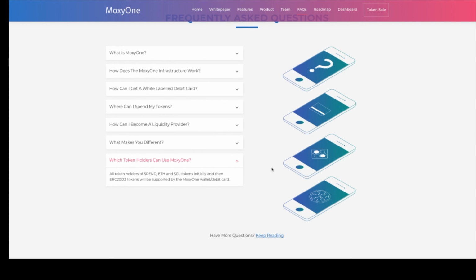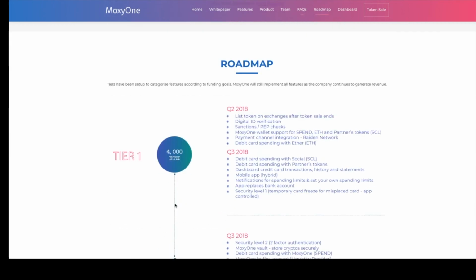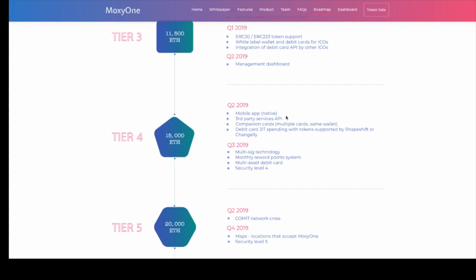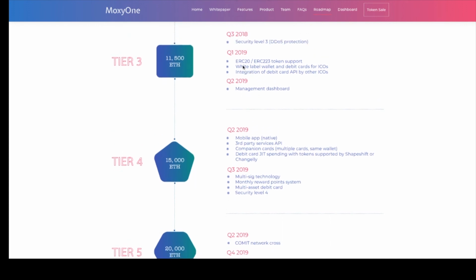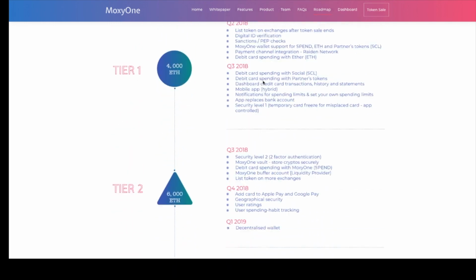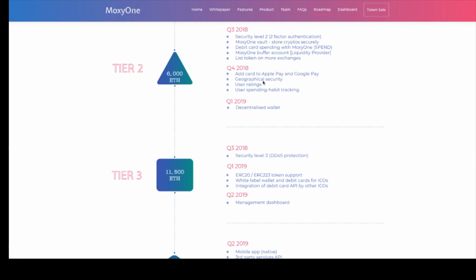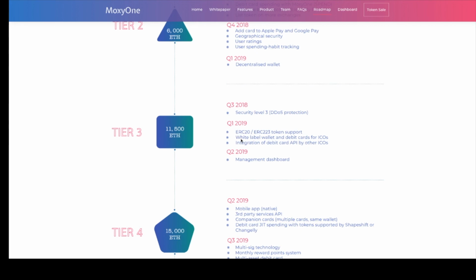What token holders can use Moxyone? So all token holders of Spin, Ethereum, and Social tokens initially, and the ERC20/23 tokens will be supported by the Moxyone debit card. So currently, they're only supporting Ethereum, Spin, and Social, but in the future they're going to be adding others. Let's see if I can find it real fast. They're saying maybe Q1 2018 is when the other tokens are going to be supported. I mean, that's a little ways off.